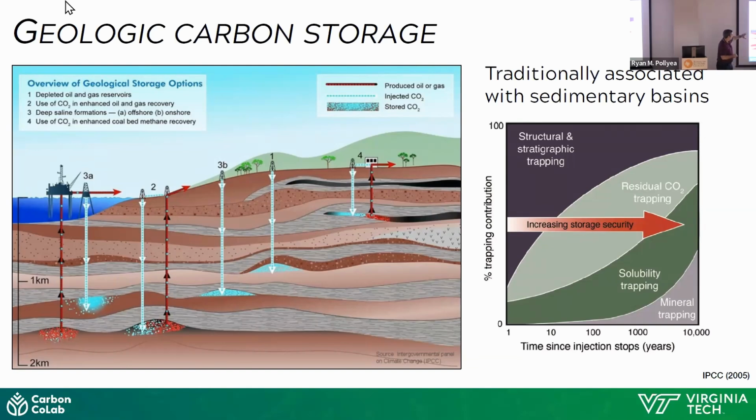And when I was in grad school, getting going on this, the thing that I was working on wasn't represented on this picture. And I thought, maybe what I'm working on isn't going to work.